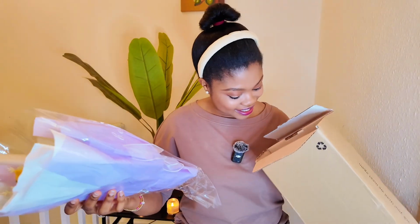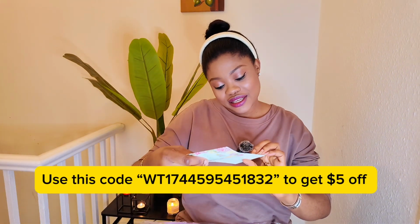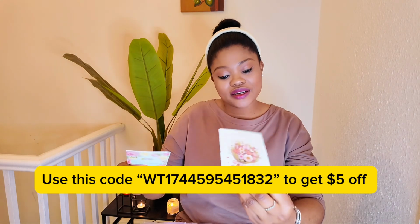You guys, look at that. Okay, something fell off. Let's see what's this. Okay, this is like a card to my dear. Anything you want to write, you can write at the back. It says, "Thank you for everything you have done for me." Oh, this is so cute. Can you guys see that? So cute.